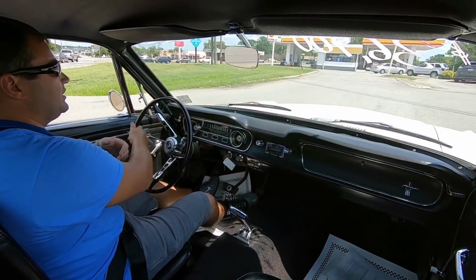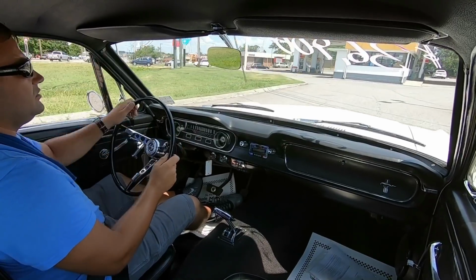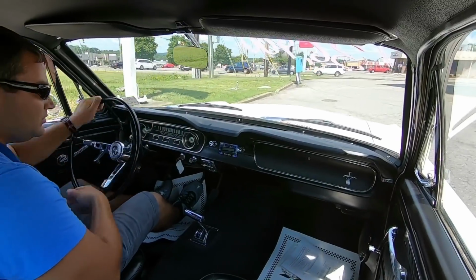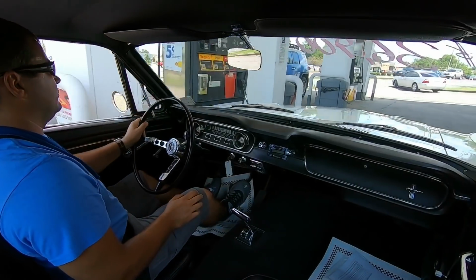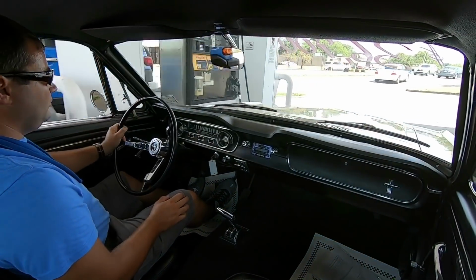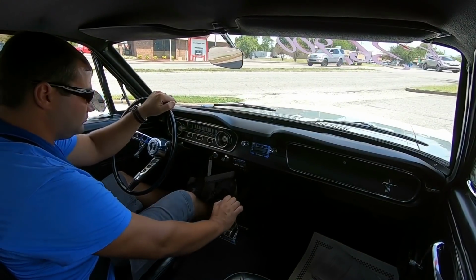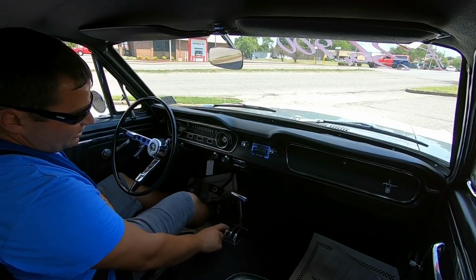Suspension's not bad either. Went over that curve just then. We'll be checking that more throughout the video. All right, let's get some fuel. Even the light and the shifter works.